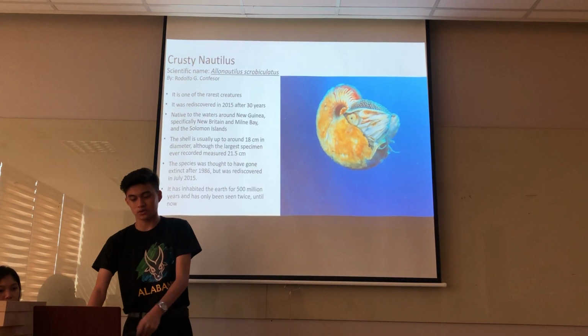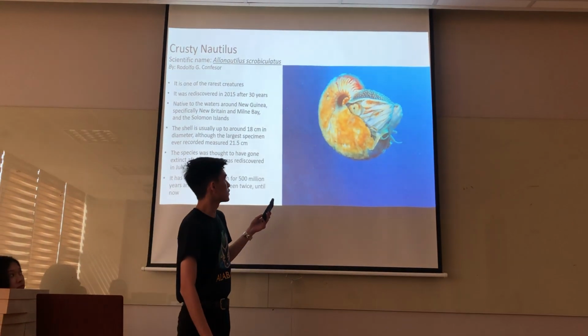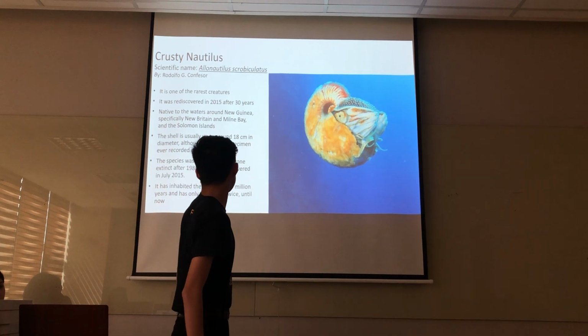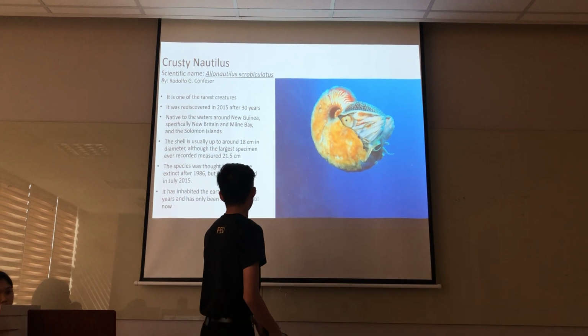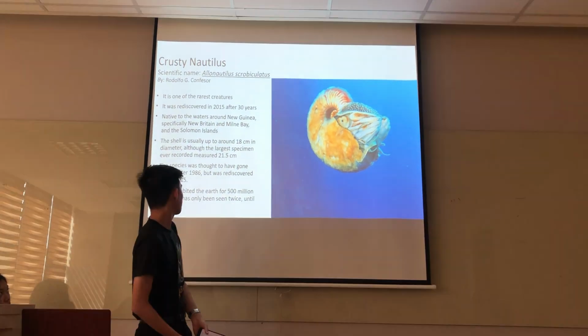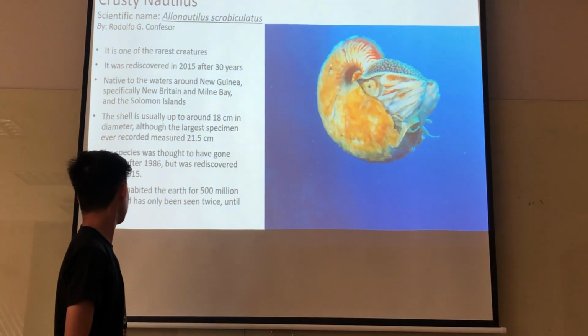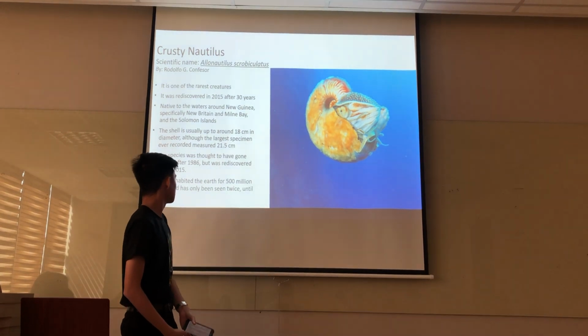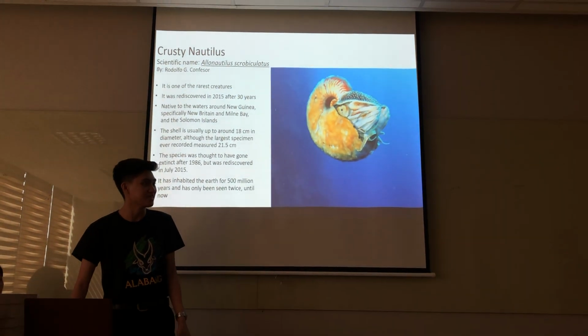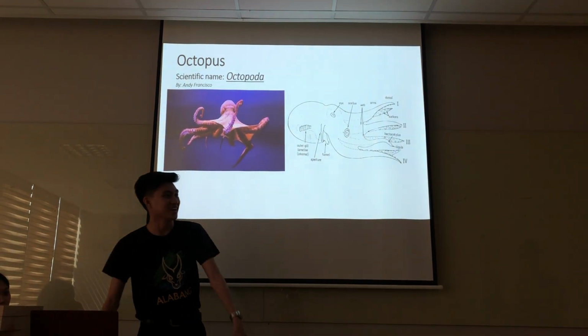Next one is the crusty nautilus. This species was thought to have gone extinct after 1986, but it was rediscovered in July 2015. It has inhabited the Earth for 500 million years and has only been seen twice until now. Grabe. Wow! Wow! Next one. Go na.